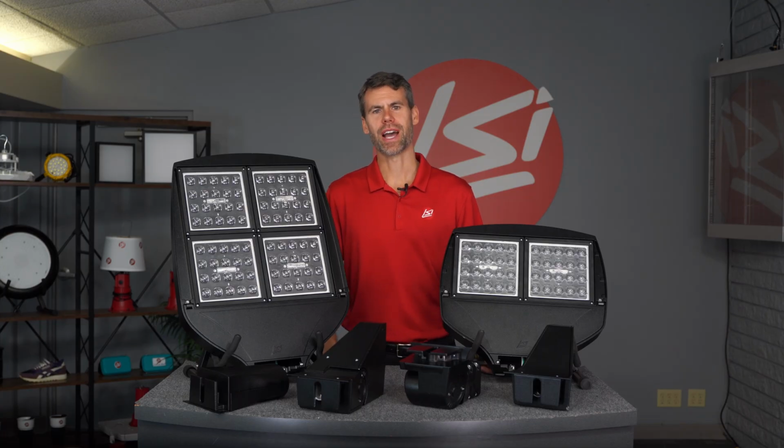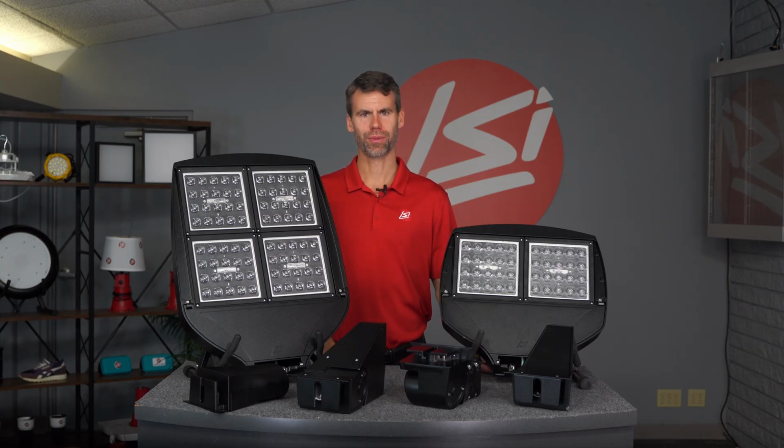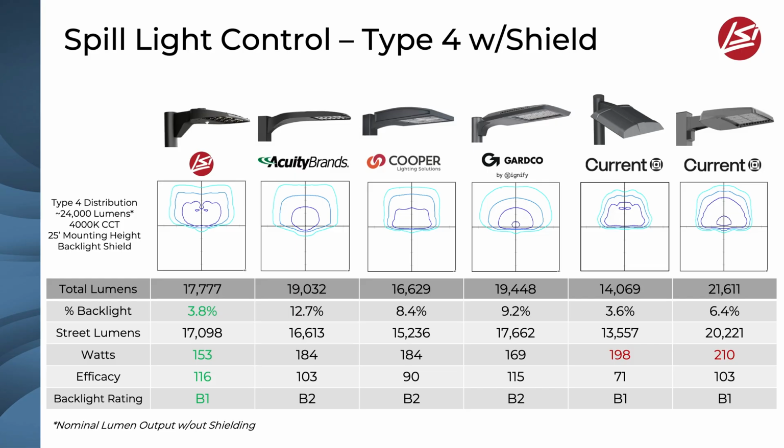To show just how good the backlight control is when utilizing V-LOCITY's integral shields, we once again are showing a side-by-side comparison with the best products on the market. For this example, I took all of the competitors' Type 4 distributions and added their integral shield option. As you can see, the pairing of optics and shielding of the competitive products is no match for V-LOCITY, which maintains great efficiency while also minimizing spill light.